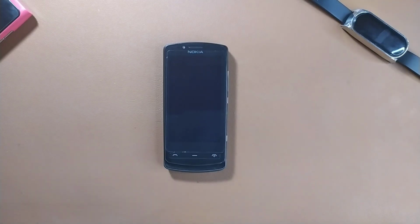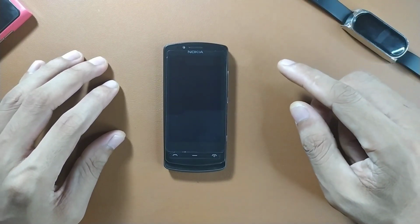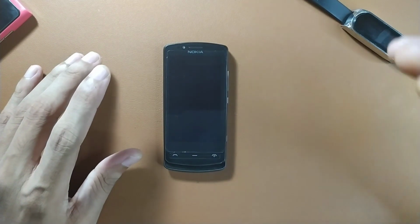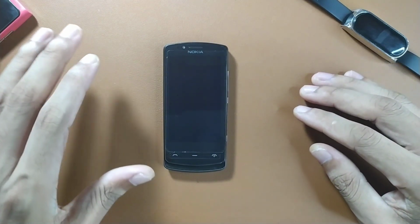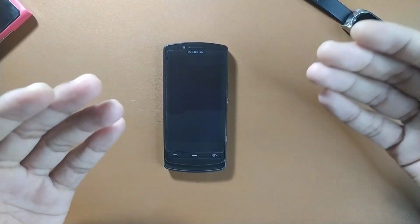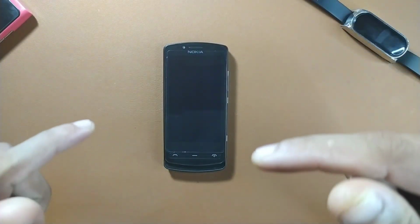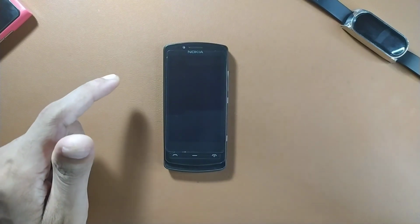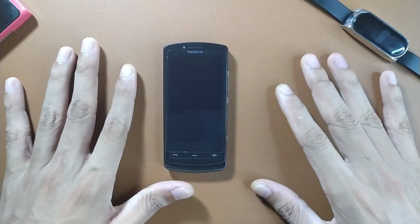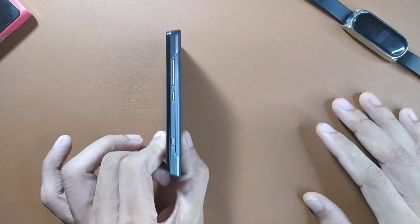So in this video, we are going to have a look at the Nokia 700, and this is one of the greatest phones from Nokia because it is a really premium experience. If you want to get the best experience from Symbian OS, you should go with the Nokia 700, or you can go with the Nokia 808 PureView. This device is very light and thin.